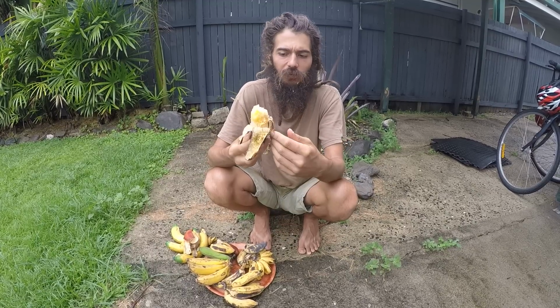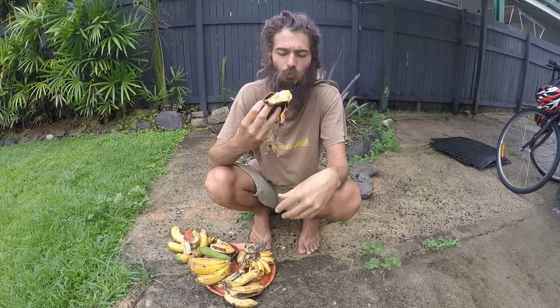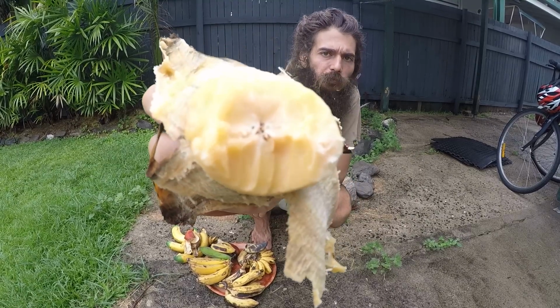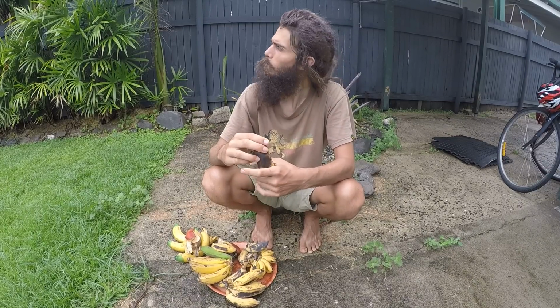Yeah, plantain. More starchy, but definitely sweet. Very dense. Someone's shouting.